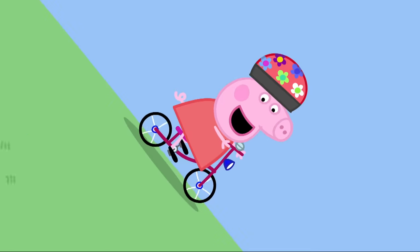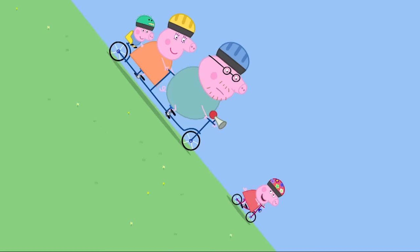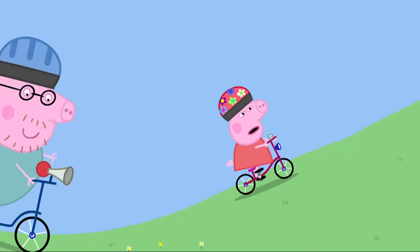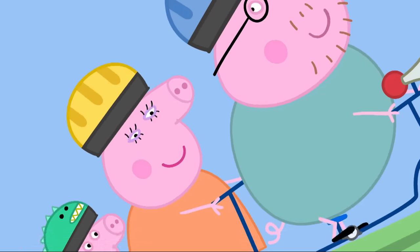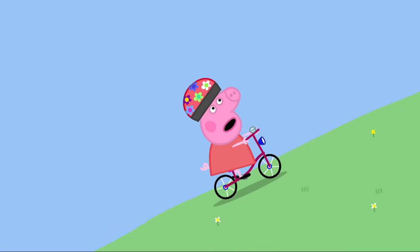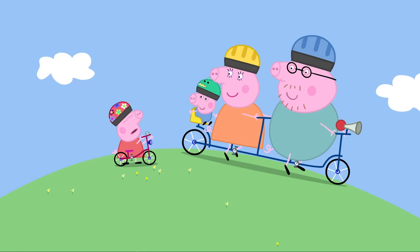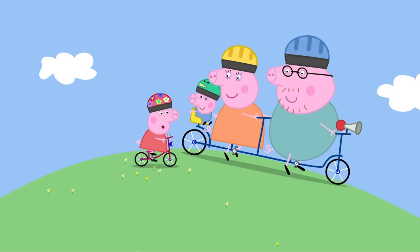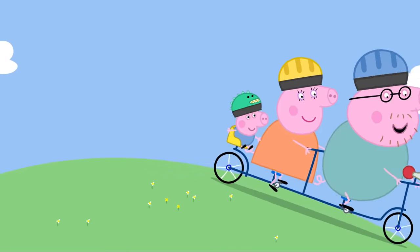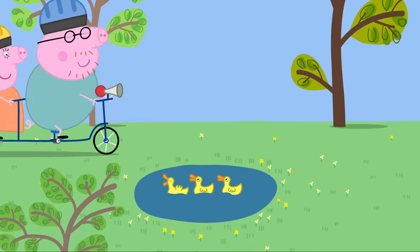Whee! I'm winning! It's not a race, Peppa. It's just a gentle bicycle ride. Yes, Daddy, but I'm still winning. Now we're winning. I don't like cycling uphill. Peppa, we won the race. No, you didn't, Daddy, because I wasn't racing that time. But now I am. Can't catch me. You cheeky little piggy. Hello, Ducks. We're having a cycle ride. Hello, Ducks.